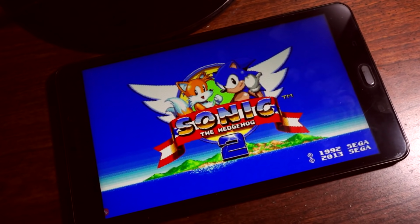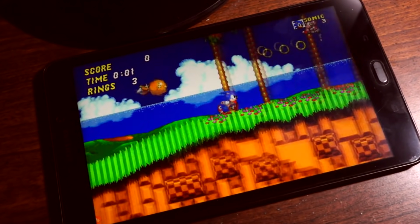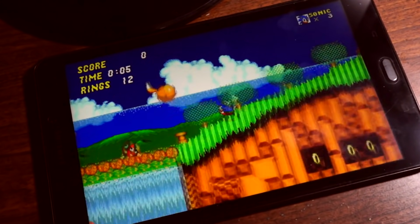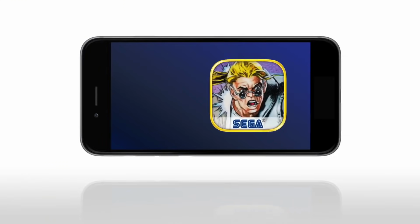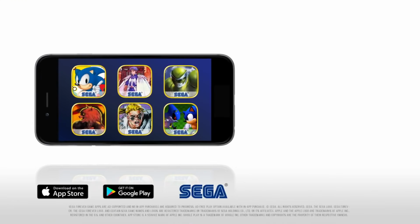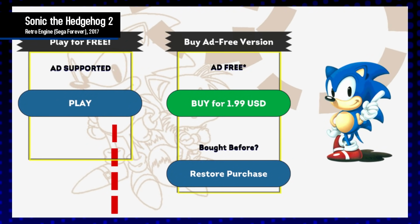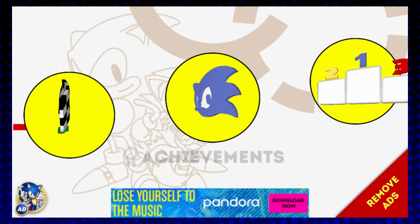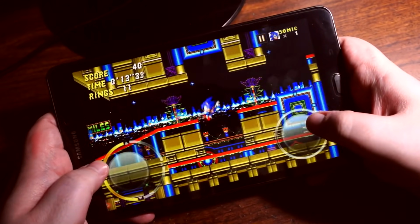And if you want the definitive way to play Sonic 1 and 2, I really cannot stress enough that I think the mobile ports have the best bonus features and extras. The good news is the Retro Engine versions of Sonic 1 and 2 are actually free on mobile platforms right now, as they are part of a service called Sega Forever. Games released on Sega Forever are ad-supported, but the ads can be removed by purchasing said games for a very reasonable price of $2.